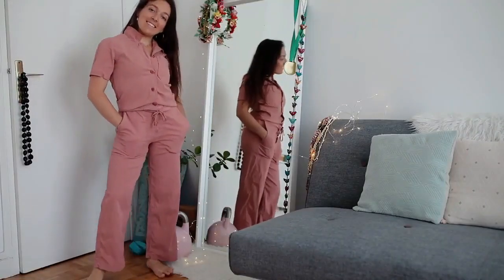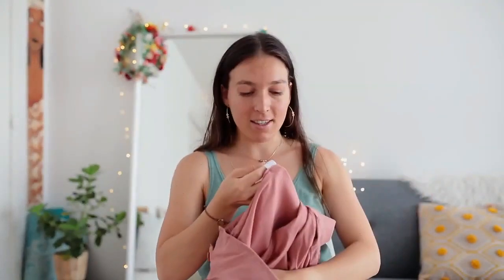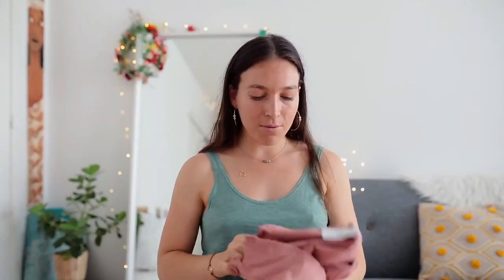And finally, this is one of my favorite pieces. Again, you might love it, you might hate it. It's a jumpsuit. It's like a t-shirt cut. I think it's in lyocell. I'm not sure about this now. Yeah, it is. So it's a very sustainable fabric.